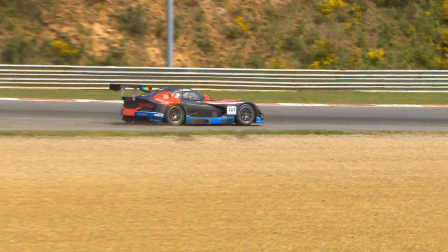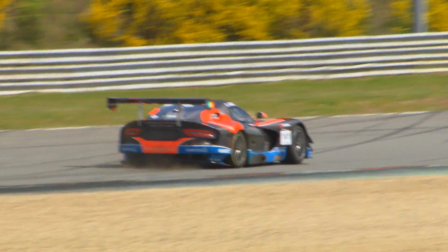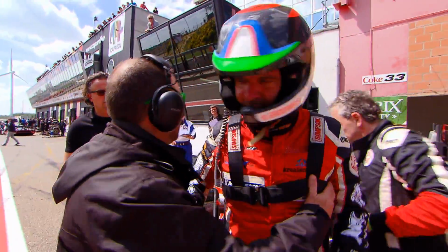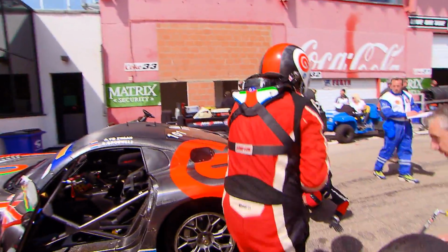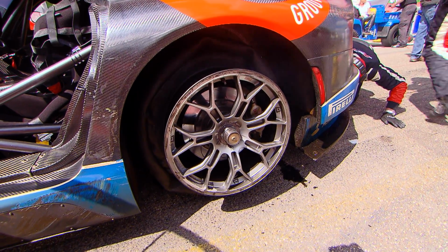Oh dear. It looked like Graals was pretty much in front from the onboard. I wonder how the stewards will see that one. Graals loses a couple of places. A puncture brings him into the pits as well. There's a lot more damage done to the car. The team have told him there's a split oil reservoir. He's left a slick all around the track, and you can see how devastated he is. Well, that's a tough end.